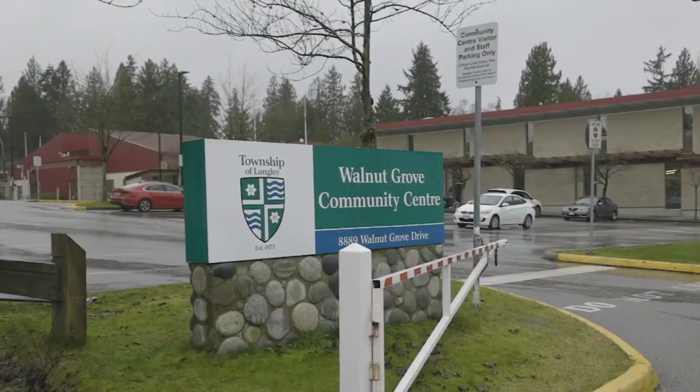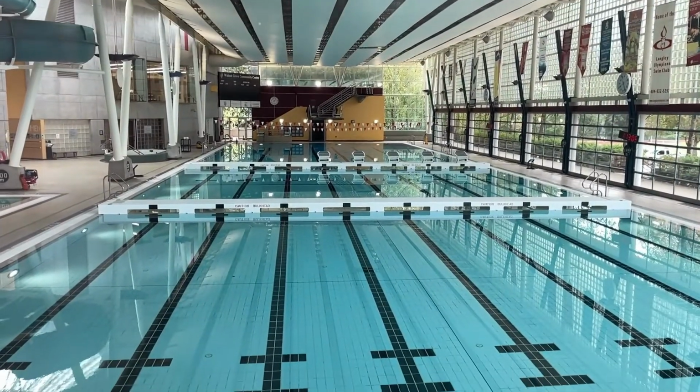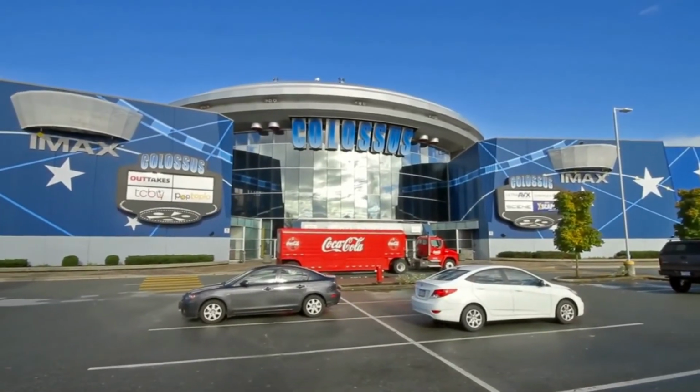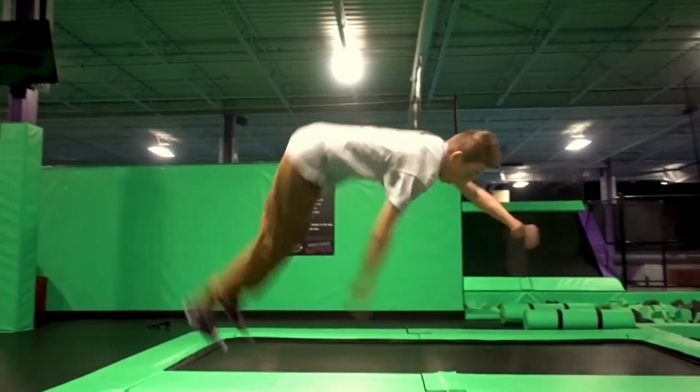Moving on, let's take a look at the amenities, stores, and restaurants. Some of the amenities I'd like to highlight are the Walnut Grove Community Center, which has everything from an Olympic-sized swimming pool, sauna and steam room, and full-fledged fitness facility. You can even find room rentals to book your next event. We also have the Langley Sportsplex, which I already touched on, home to 4 arenas and more. We've then got Colossus Langley Movie Theaters, which is the largest theater in Canada west of Toronto. And they've got 19 screens here, including an IMAX screen. And lastly, we've got the Extreme Air Park, which is always a hit with the kids.